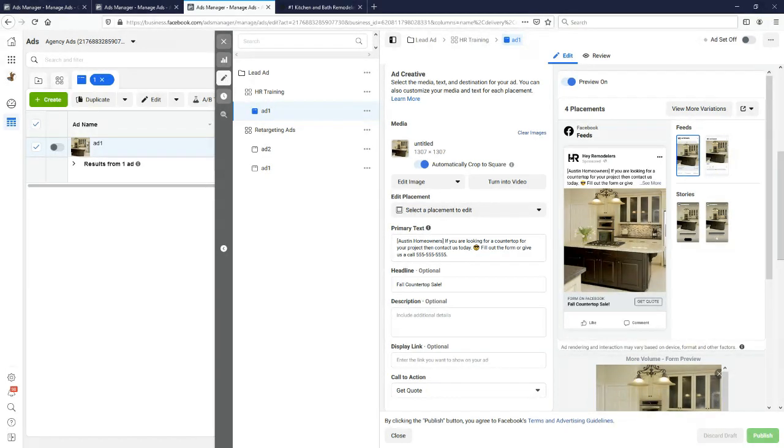And then in the text above the ad, you could try this right here. If you're in Austin, if you're in Tampa, wherever you are, it doesn't matter, you can call out who you want to see the ad. So Austin homeowners could be Tampa homeowners, Seattle homeowners, whatever it is. If you're looking for a countertop for your project, then contact us today. Little emoji, fill out the form or give us a call.